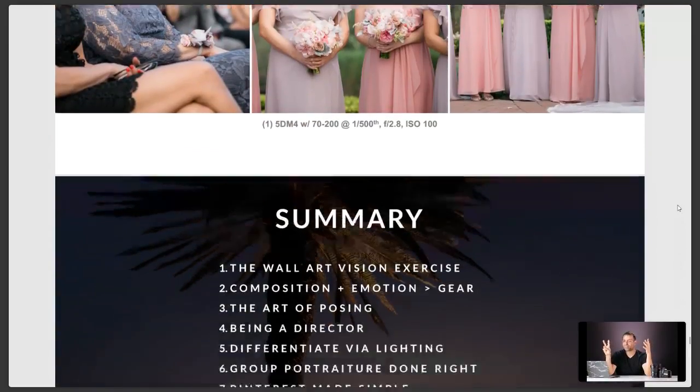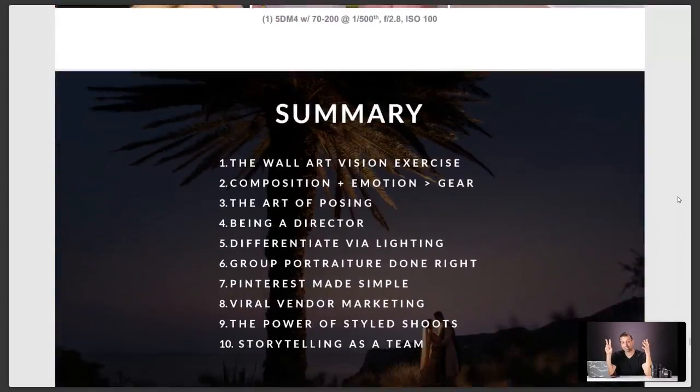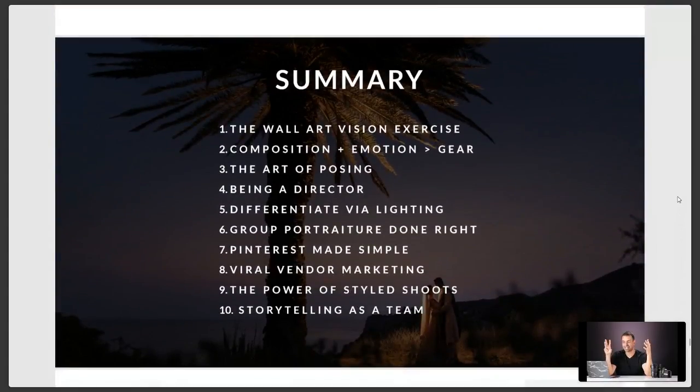7, Pinterest. We've made it a little more simple and shown you the power and why your attention needs to be on it. 8, we've given you a viral vendor marketing idea of how to create better details and why it's so important to do so. 9, the power of styled shoots, and 10, storytelling as an entire team.